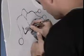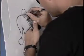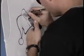Kind of leaving this a little bit of a mystery for you, see if you can figure out what it is, or how I'm going to do this.